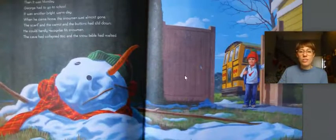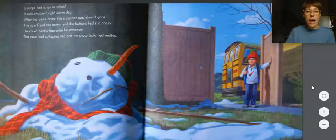Oh boy, look at this illustration, friends. Wow. First of all, this is a beautiful illustration, but I can tell exactly what's happening here, and I can see how George is feeling.